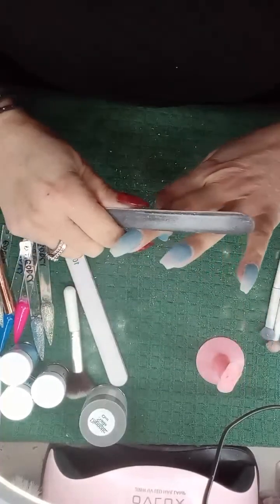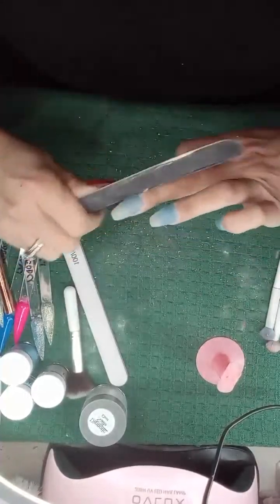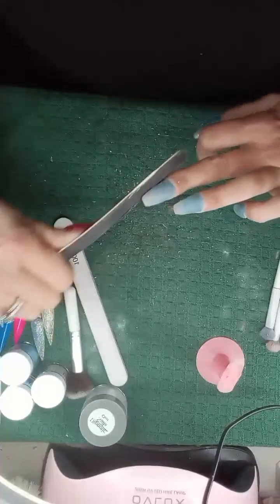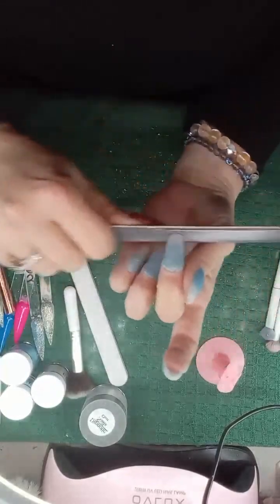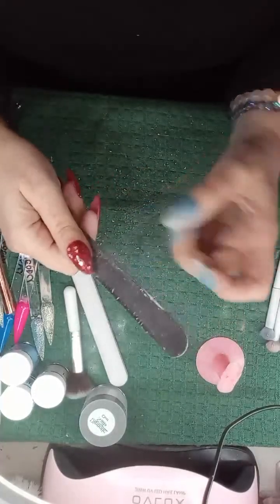So I'm just filing right now. I'm doing around my cuticle area. I'll come down my side walls. Want to make everything smooth so that when you touch it, nothing is sharp or bumpy.